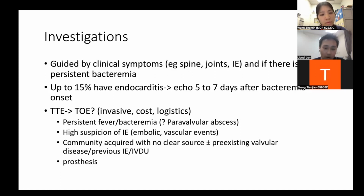If there is someone who had a Staph aureus bacteremia with no clear source and comes from the community, and has maybe pre-existing valvular lesions, has a previous IE or is IVDU, then in those cases, your antennas are already up for endocarditis. And in those cases, if you have a negative TTE, I would probably go for a TOE. And then lastly, if there's a prosthesis, so for example, prosthetic heart valve replacement in the presence of Staph aureus, you probably need a TOE as well. Okay, so the next slide.